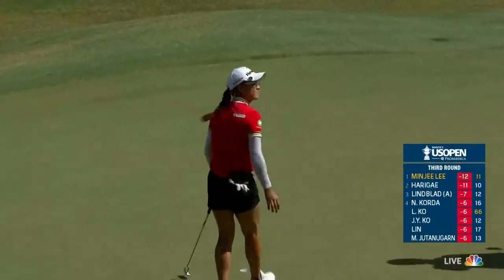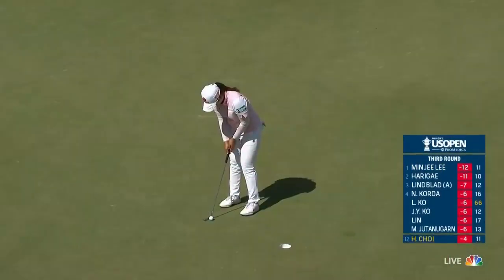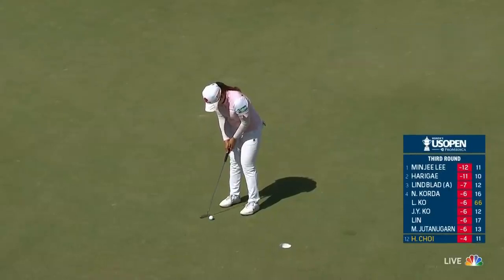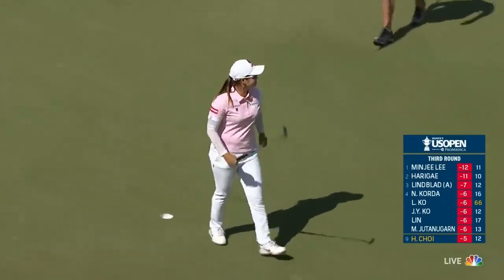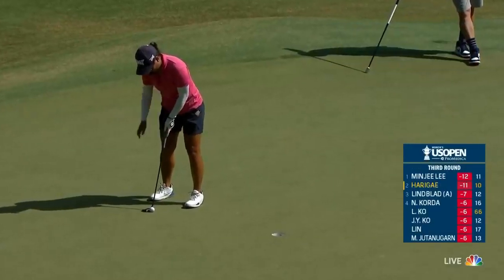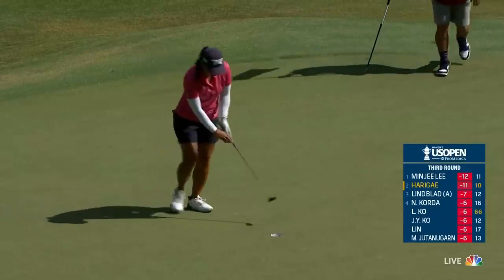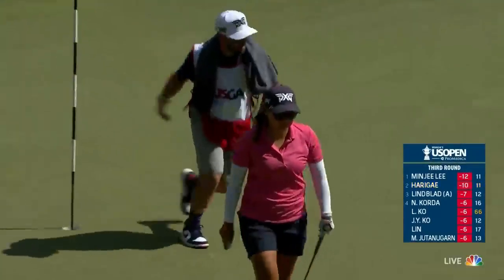And we had the most beautiful view of her putting strokes. Hye-Jin Choi trying to repair the damage from earlier in the round. This for a birdie at 12. Great approach in here. So yeah, she 3-putted the 7th hole. Got to make sure you block that out of your mind right here. Working so hard on her putting. Well done. I know it's a bogey, but I think that was an important putt.